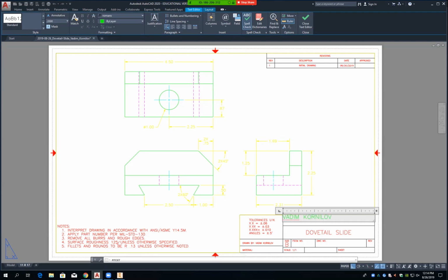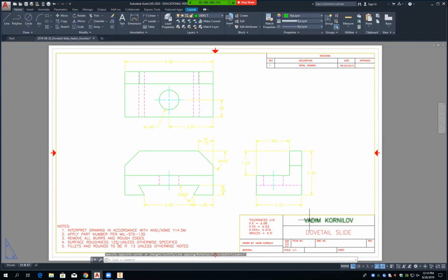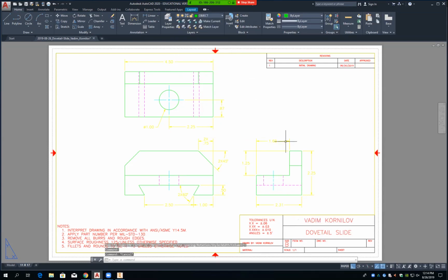Should have changed this to object, you know. I mean to text. But we can do it that way, right, like that if we want to. See, that was the shortcut way, so you didn't have to go to properties. Pick it and go to that drop down and find, and you can change your layers that way too. Okay?